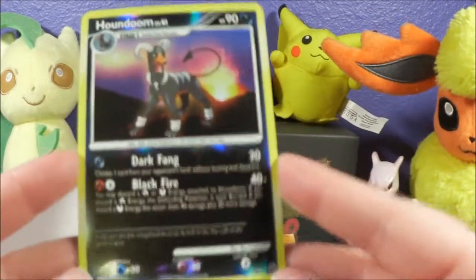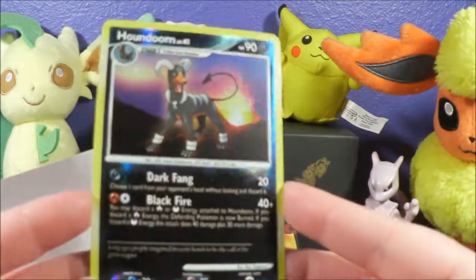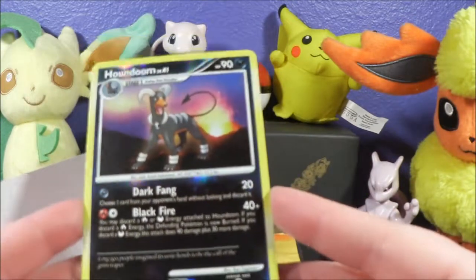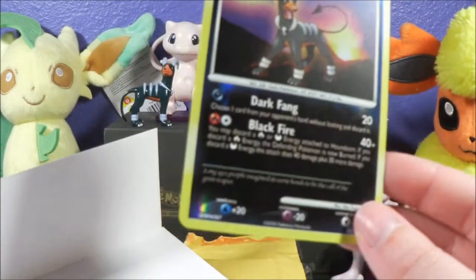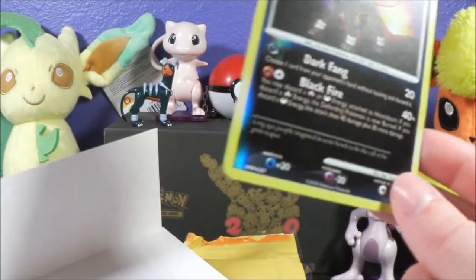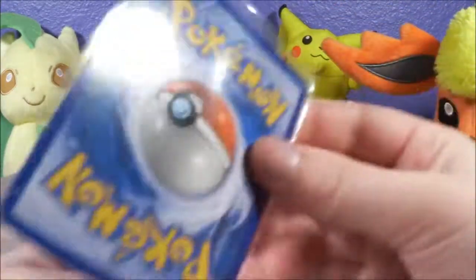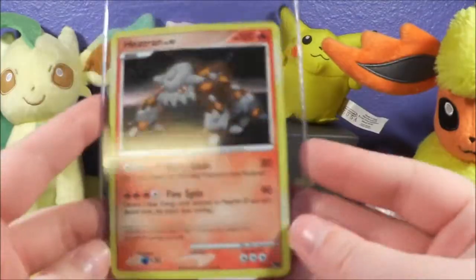Should be better prepared for this. So this is a Houndoom level 41 reverse holo rare from Great Encounters. And Great Encounters was part of the Diamond and Pearl series. I really like this card, again, just to add to my Houndoom collection. It's in really nice shape.